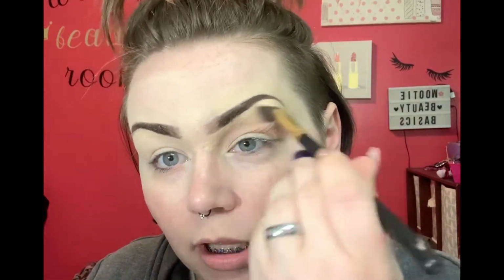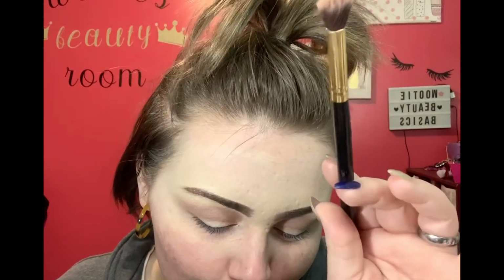All right, so I'm gonna be doing the Zodiac BH Cosmetics palette. Start with the shade Aquarius, which is this one. Okay, I'm gonna go with Sagittarius.